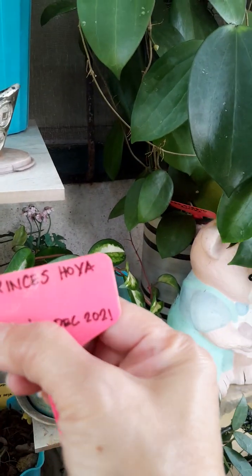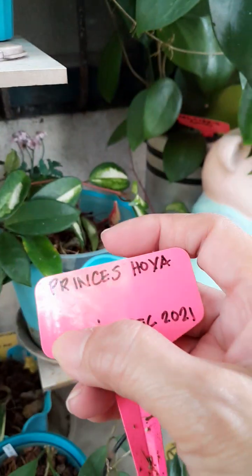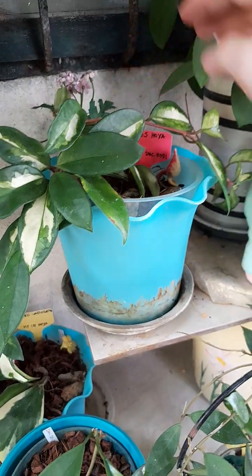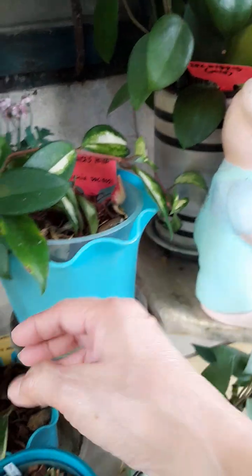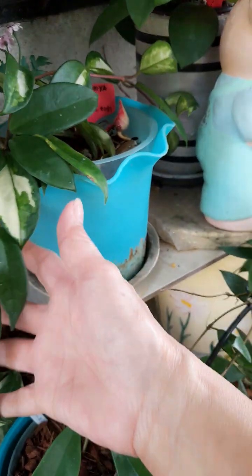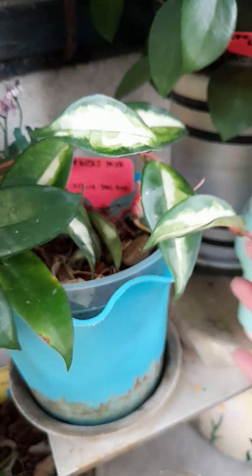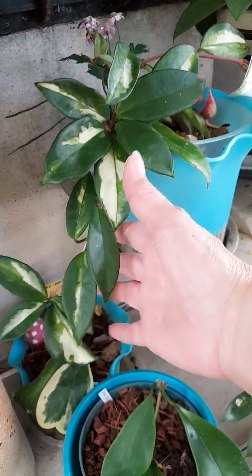Princess Hoya. I got this in December 2021. I don't think I showed this to you, but when I got this, I also was having a hard time growing it. It just rooted, so I potted them and was able to save this. I don't know why Hoyas variegated like this. It's hard to grow them. But I have a queen, and then this is the princess, and I'm glad she's growing pretty well. She has a stem here now, and this is how she looks in here. This is where I put her.